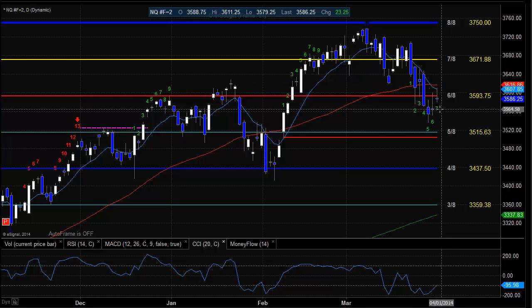To the downside, that gap from Friday is still open, so 35.64.5 is going to be the area to watch on the downside. And then if we do continue lower, we're going to be looking at the static trend line.